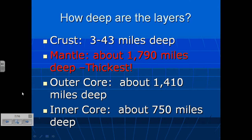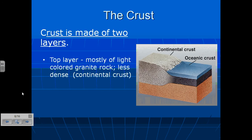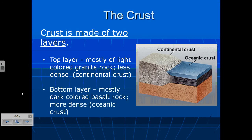I now want to go ahead and talk specifically about each layer and the properties that make each layer unique. So we're going to start at the top, at the crust. And the crust is actually made of 2 layers, or 2 parts, if you will. Now, the top layer is mostly made of light-colored granite rock, and this is associated closely with the continental crust. As you can see in the image, it kind of has a light gray texture to it. Now, moving downward, you have the bottom layer. And this is mostly dark-colored basalt rock.